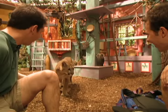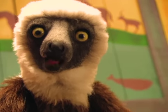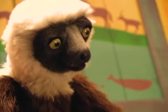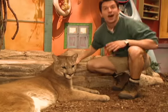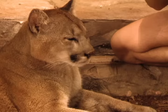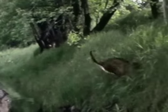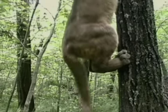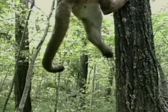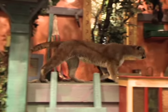Cougar? Cougar? But he looks just like a kitten. Except the cougar is bigger. That's for sure, Zob. A lot bigger. A cougar is a type of wildcat that's really good at jumping. He can actually jump more than 20 feet in one leap. See how his back legs are longer than his front legs? That helps him move through the steep valleys and canyons.